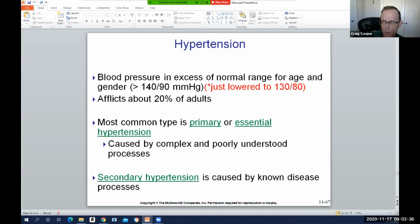And then when we get in between 120 and 130, then we're kind of at stage 1 hypertension, kind of pre-hypertension. And then when we get above 130, now that's considered hypertension. It used to be 140. And you can be too high on either of these. Some people are too high on both of them.